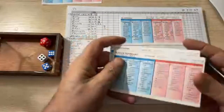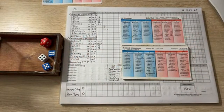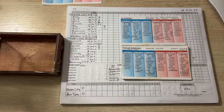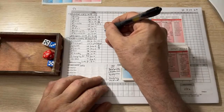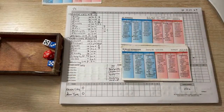Ellie Rodriguez is the batter. Adair on first, 1 out. And the pitch to Rodriguez. 5-8. And that is a double down the line for Rodriguez. Adair goes to third. So it's second and third, 1 out.